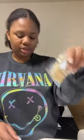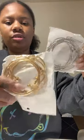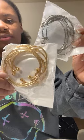So this is like a 3-piece. I don't even want to go through all the jewelry because it's a lot. But then I also got these two. These are stinking cute. Please don't mind the nails because they're looking real janky right now. All right, so this is what I unpacked so far.